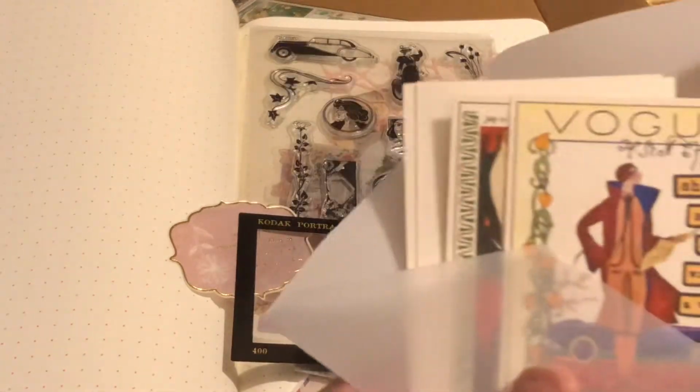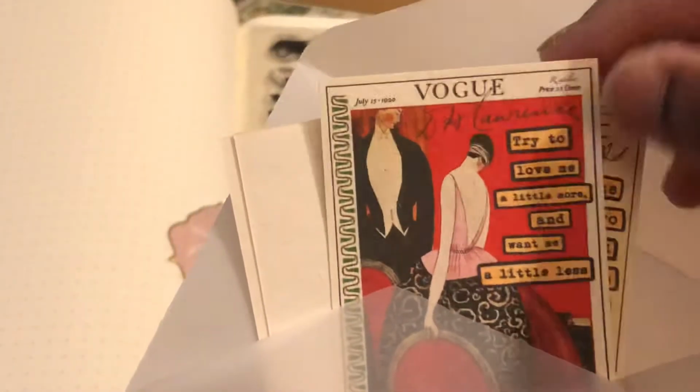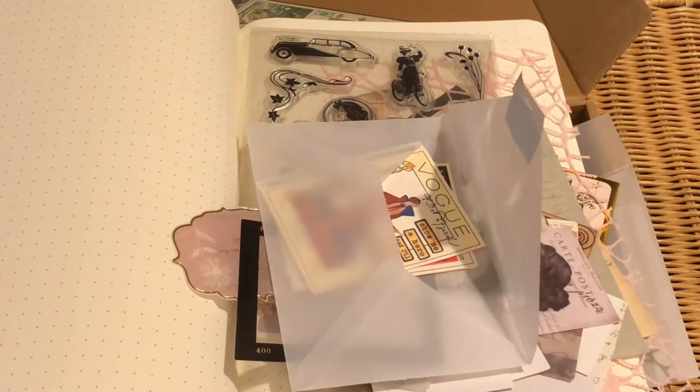Now what have we here? Vintage Vogue. Vintage Vogue little collage. Lovely. And got a couple of washes this time as well. Usually get some washes, to be fair. I say that as if we don't often get washes. We'll always get washes with them.